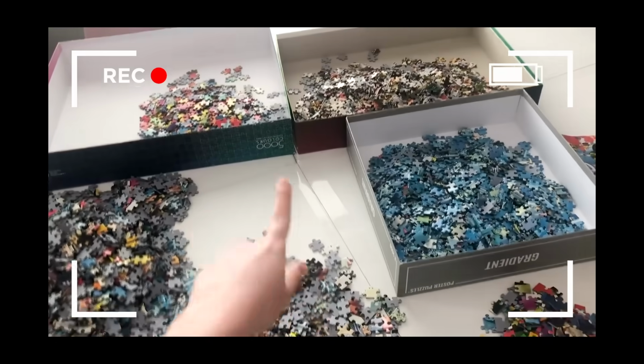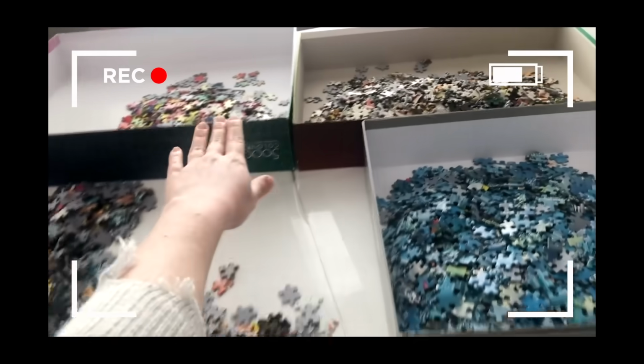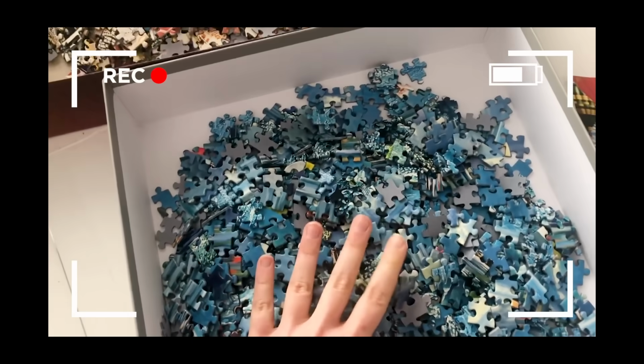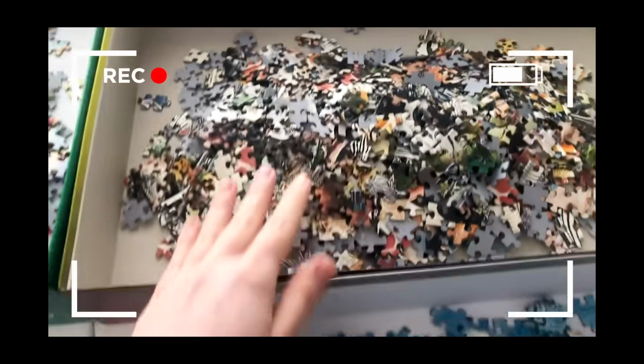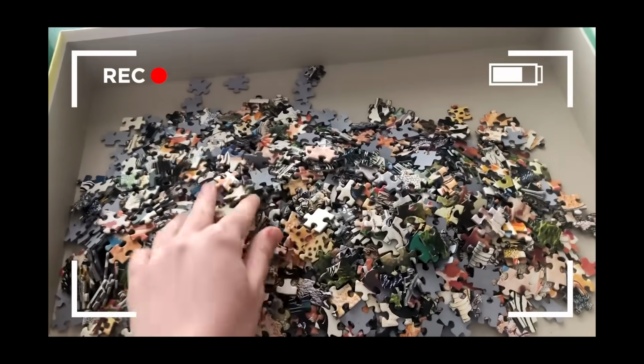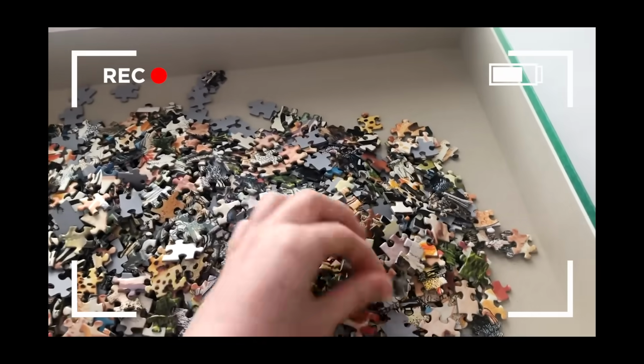One thing to note is that since these boxes are so far away from me, I can barely reach them. Typically, I like to have all the pieces face up when they're in the box, but for these, I literally have to throw the pieces into the box. So these are all over the place. Once I'm done, I will go through and turn them all over.